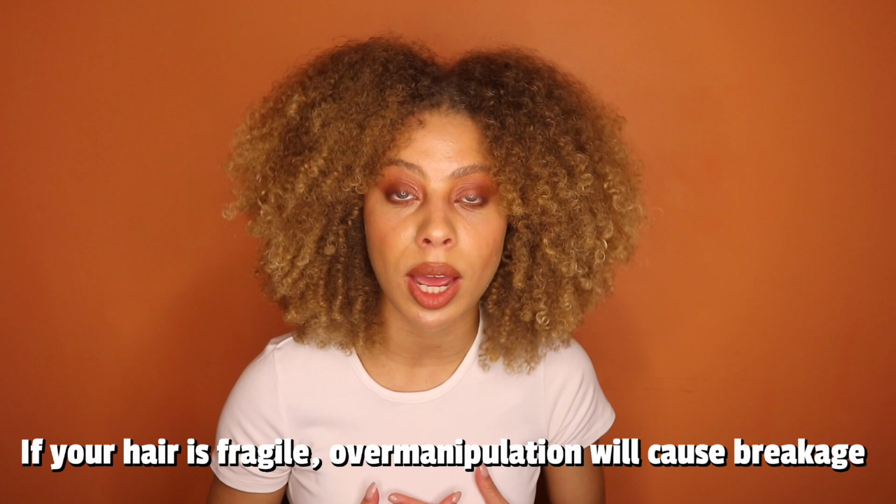If you know that you have fragile hair, I do not recommend over manipulating it and over styling it all the time. And I learned that the hard way, because when I first big chopped, I styled it every single day. And if your hair is fragile and you're touching it all the time and messing around with it all the time, you're going to get breakage. At least that's what happened with me. So I had to recognize, okay, you're gonna have to figure out how to extend your styles. And instead of actually trying to do that, I just got protective styles, because I was like, I don't know what I'm doing. This is really hard.